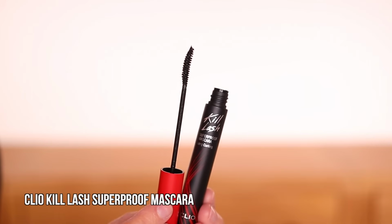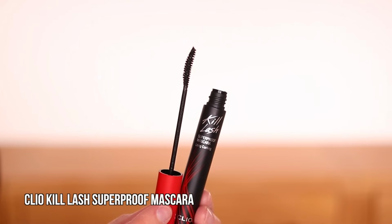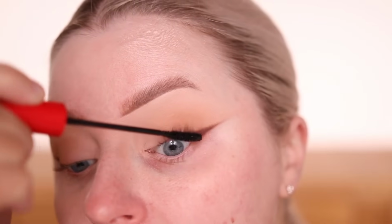I have been seriously impressed with quite a few of the products that I've tried, but there's a few that stand out. Starting off with the Kill Lash Super Proof Mascara. This formula is truly special because it doesn't require you to curl your lashes. So if you have lashes that are downward or straight, this is the perfect formula. It has a really tiny applicator, so it's not messy, it doesn't get clumpy. It's a waterproof formula that gives you intense curl and length.